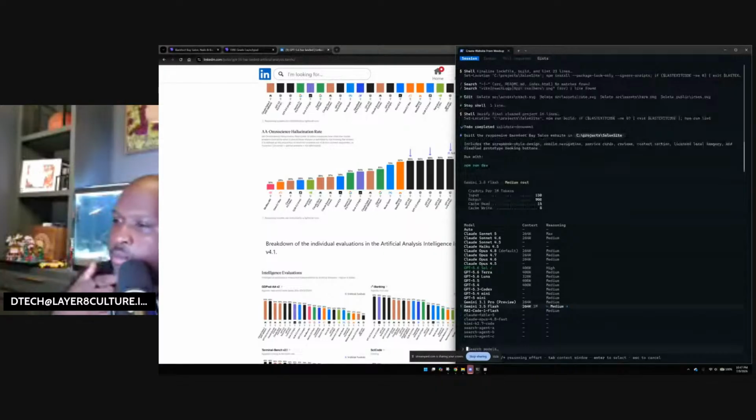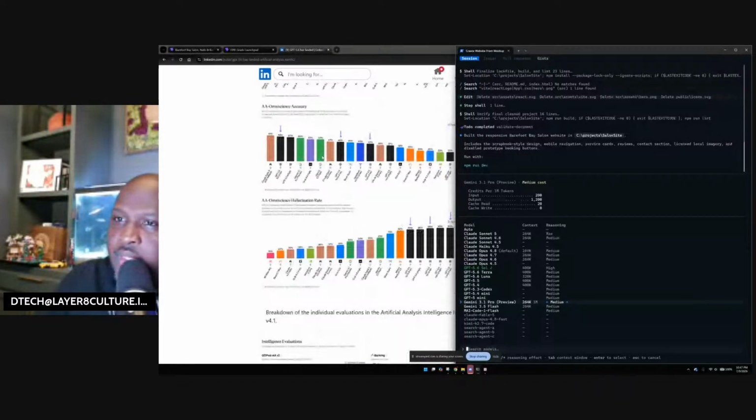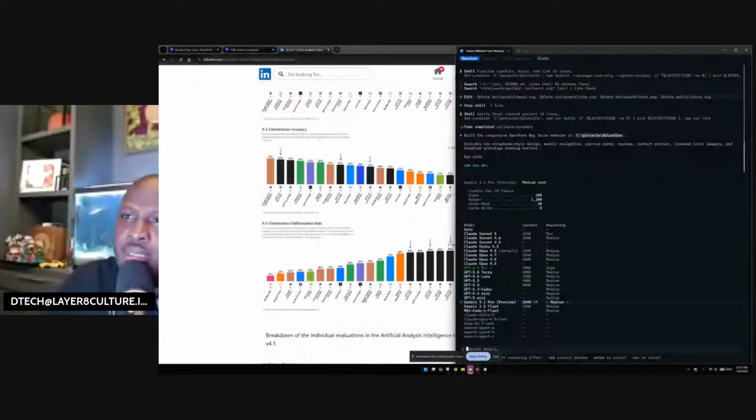But definitely, what do we have here? 3.1 Pro preview is there. See, but then the hallucination rates are pretty high. If we look at the performance though, it is scoring better than Sonnet Max in the real world. Was this the real world? Man.